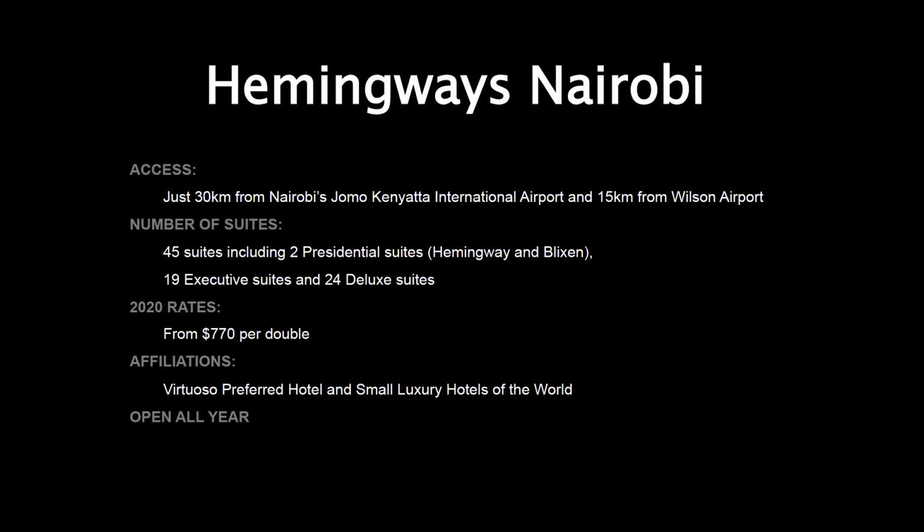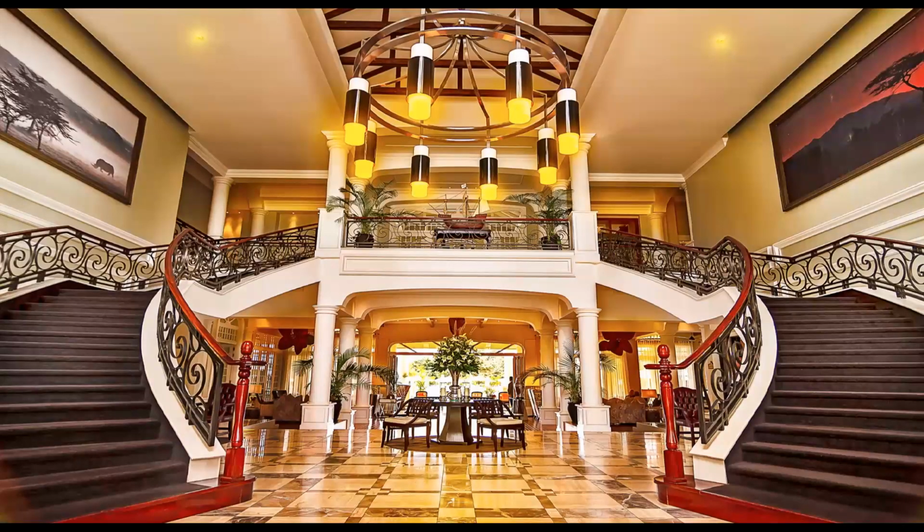The only difference between the executives and the deluxe is the deluxe on the first floor and executives on the ground, and a vaulted ceiling for the deluxe, but there's really nothing in it. 2020 rates you've got there, $770 per double, and then also with Virtuoso Preferred and Leading Small Luxury Hotels of the World, which obviously gives us that level of 5-star you're looking at. So this is the entrance lobby when people arrive. So immediately you get that feeling of mini grand, if you like, I like to call it.